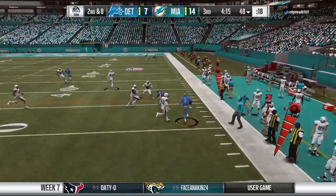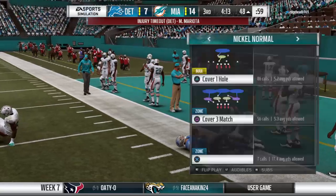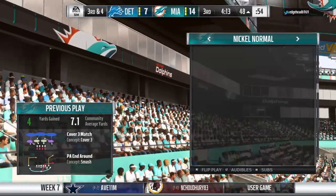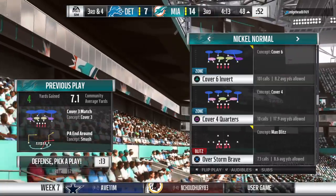Flush to his right. And he'll be brought down at the 48-yard line. And Mariota still down. Remember, he had the knee issue in college. Hope it's not that. He's slow to get up. We'll get an update when we come back to Miami.